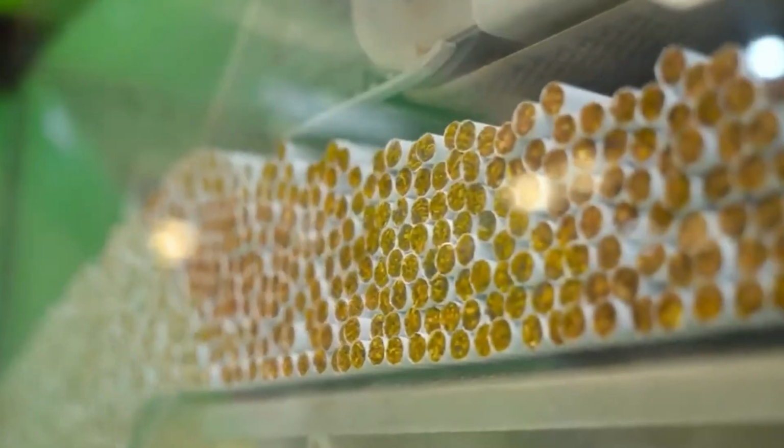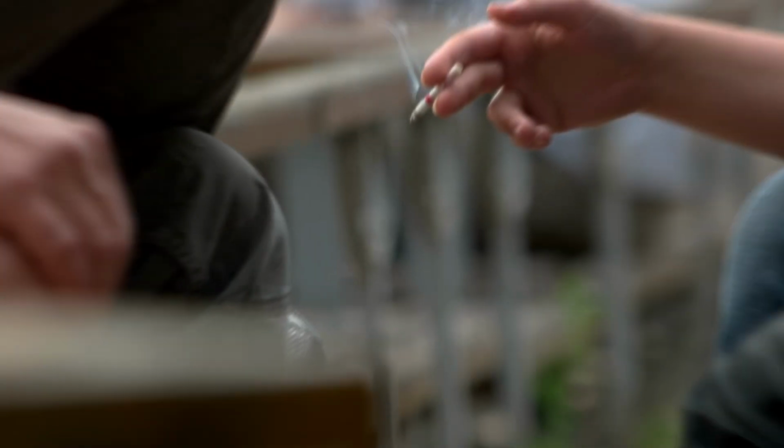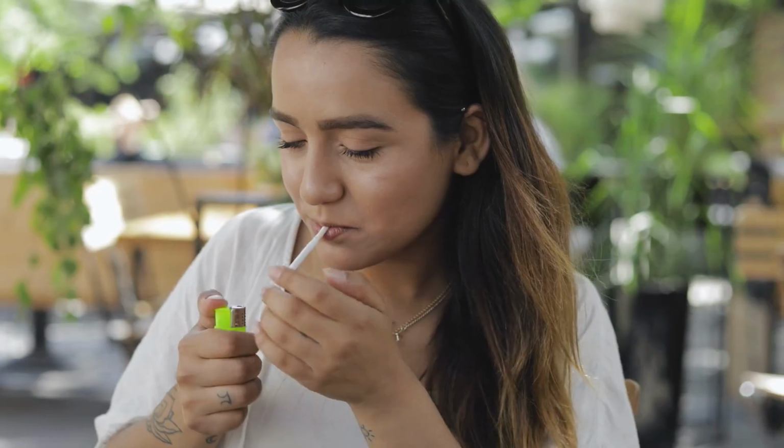Did you know that every day factories around the world produce billions of cigarettes using a process that's both fascinating and concerning? While we're not promoting smoking, which we all know is harmful to health, understanding how these products are made helps us better grasp their environmental and social impact.